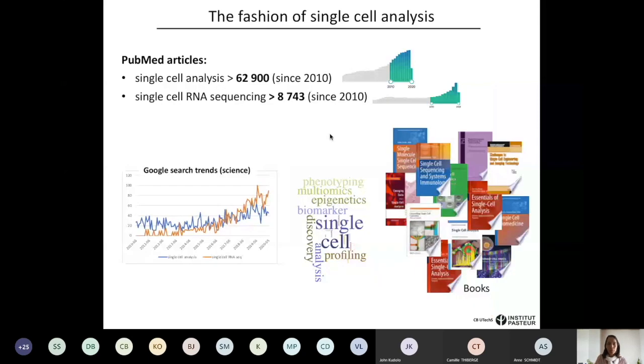level. And this is why it is not surprising that single cell analysis over the past decade has lived through a real boom and become an undoubtable fashion. There are tens of thousands of articles that one can find on PubMed that are based on analysis at single cell level. New books describing different approaches and technologies are coming out basically on a monthly basis. And also the general population shows more and more interest in single cell analysis.